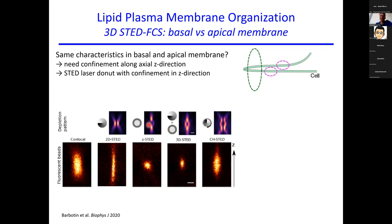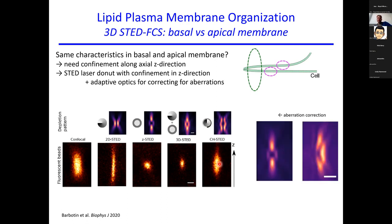But you can also have a Z STED donut that confines a little bit in the lateral direction, and a lot along this direction. And this Z STED donut can be combined, for example, with this, and then you have confinement along all directions. And you can have special 3D donuts like this one, which does both a little bit of 2D and 3D. And we tried them all. And the problem is that when you go in, especially with the Z donuts, it's very prone to aberrations. You get spherical aberrations and so on.